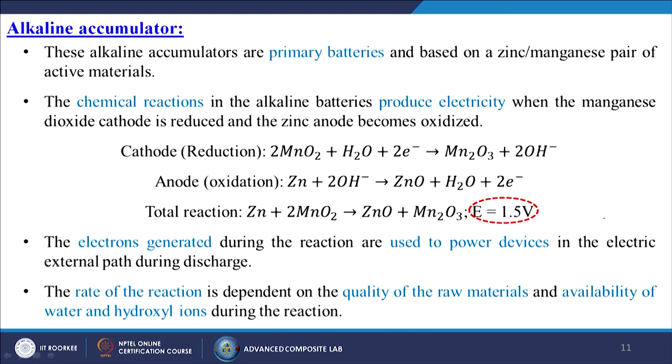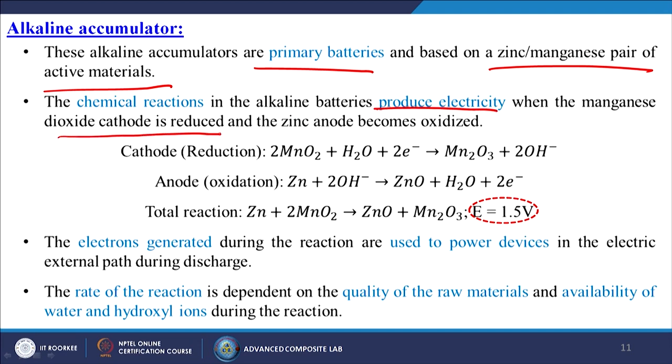If we talk about the alkaline accumulator, these alkaline accumulators are primary batteries based on a zinc manganese pair of active materials, that means it cannot be recharged. The chemical reactions in the alkaline batteries produce electricity when the manganese dioxide cathode is reduced and the zinc anode becomes oxidized. So, a redox reaction is taking place.